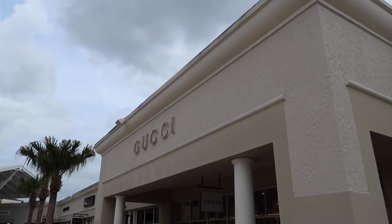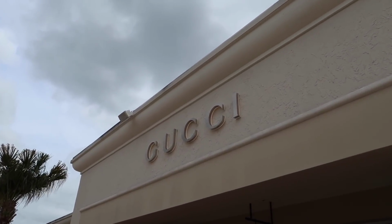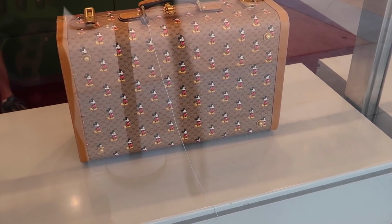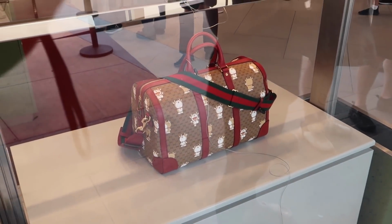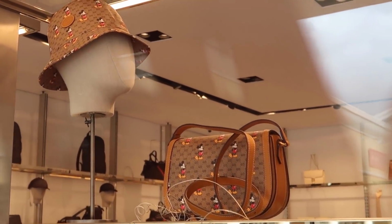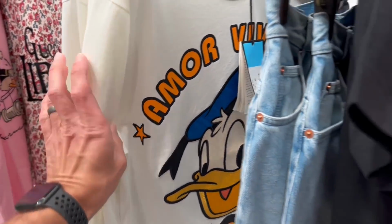All right, close to where I parked. The first outlet that we come to is the Gucci outlet, so that's where we're gonna head into first. See what they got. So you can see there is some Disney stuff. This is a Mickey Mouse Gucci suitcase. And they also have some Doraemon stuff over here. A couple more Disney things there, like a hat and stuff. There's a lot of Disney stuff in here.